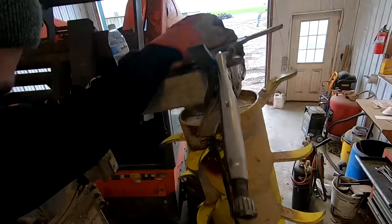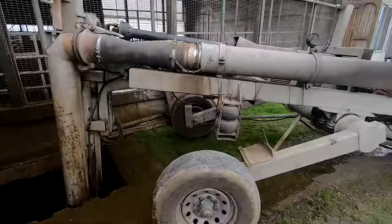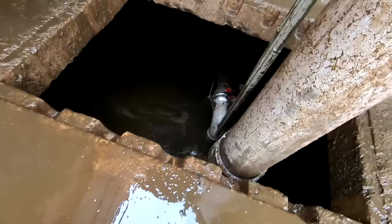All right, I gotta go help with this manure pump. So he's pumped a few loads out now, and it's empty on this end. You see some is flowing this way. That means the liquids are working their way through, but it's not let loose completely.